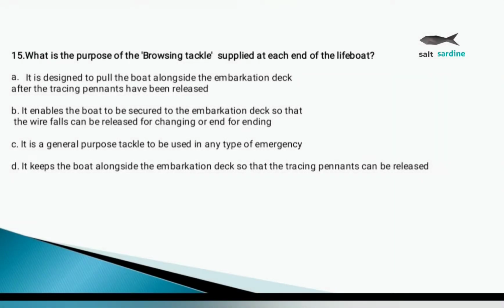Next, 15. What is the purpose of the breasting tackle supplied at each end of the lifeboat? Option A. It is designed to pull the boat alongside the embarkation deck after the tricing pennants have been released.